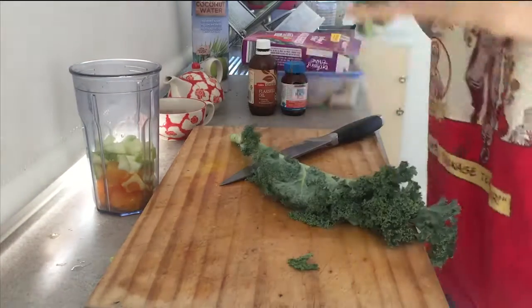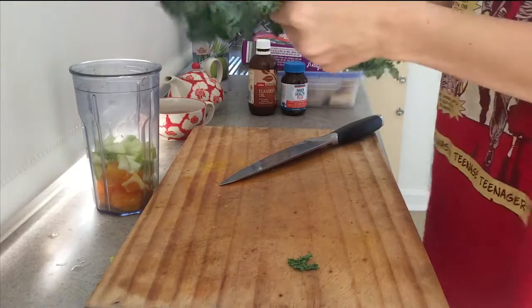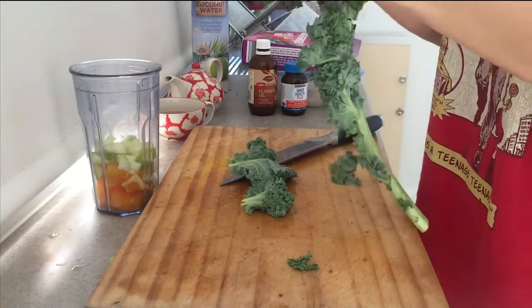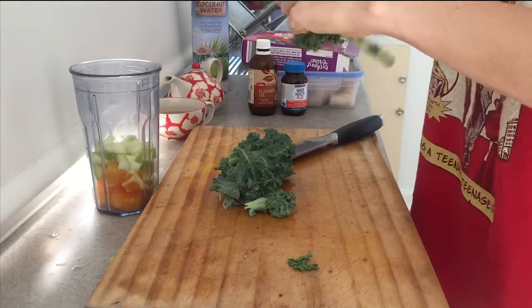Cool. So the next thing you want to do is grab a bunch of kale, and you want to tell it how much you appreciate it, and how you don't just think it's a thing for hipsters, and how it could have so many other uses other than just pairing with coconut oil and quinoa.